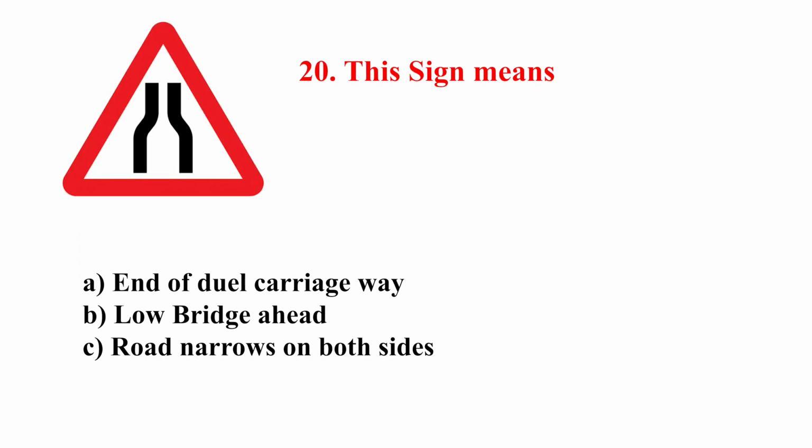Finally, number 20, what does this triangular sign mean? Is it A, the end of a dual carriageway? B, we have a very low bridge coming up? Or C, the road narrows on both sides? And the answer is C, the road is narrowing on both sides. So it may be a case of slowing down, or it may be a case of giving way. It's just letting you know something is changing, so keep that in mind.